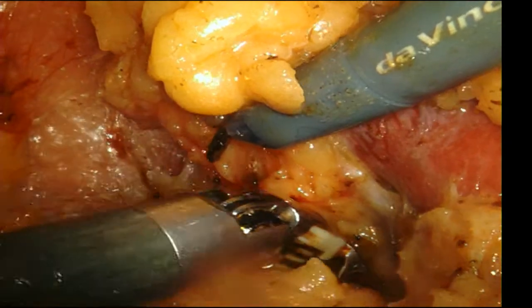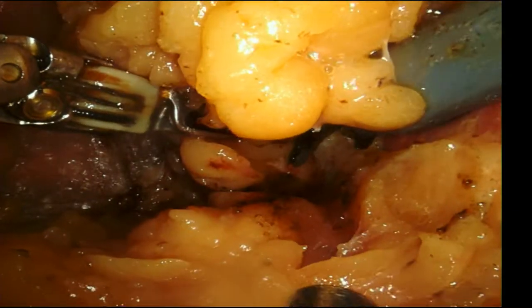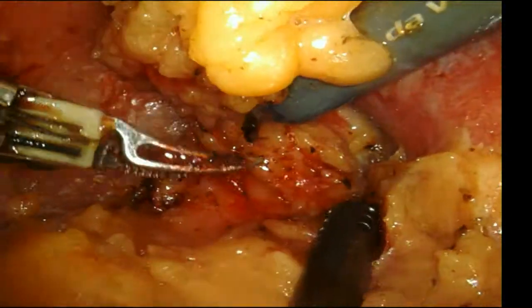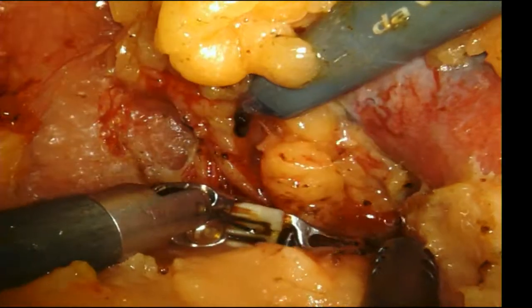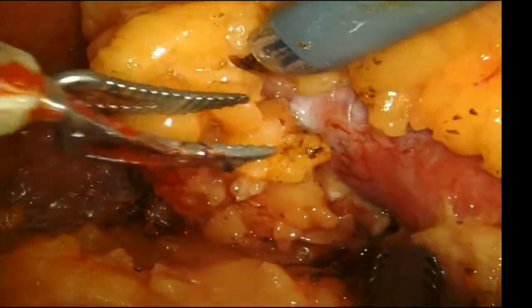But, you know, we have the V-Loc that we're going to use for the reconstruction. I use a V-Loc for the deep layer, and then we have the 3-0 Vicryls that we'll use once we come off clamp. All right. Otherwise, nothing really special. What do you usually have? What kind of stuff do you guys usually have on your back table that I should probably have?